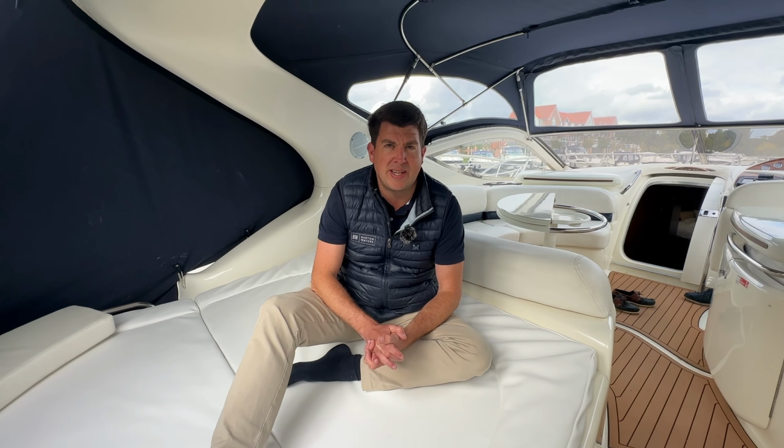Okay, that brings an end to our tour of the Gobbi 425 SC. As I've mentioned a couple of times, the boat's one of our stock boats, so it's been fully prepped here in Lincoln. And as always, we'll be open to a part exchange as well, if someone's trading up. And we can also offer finance against this boat as well. So if you need any more information, please feel free to call us.